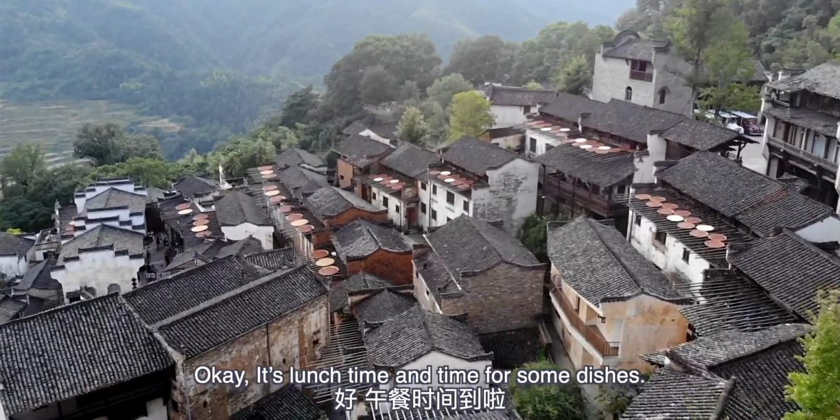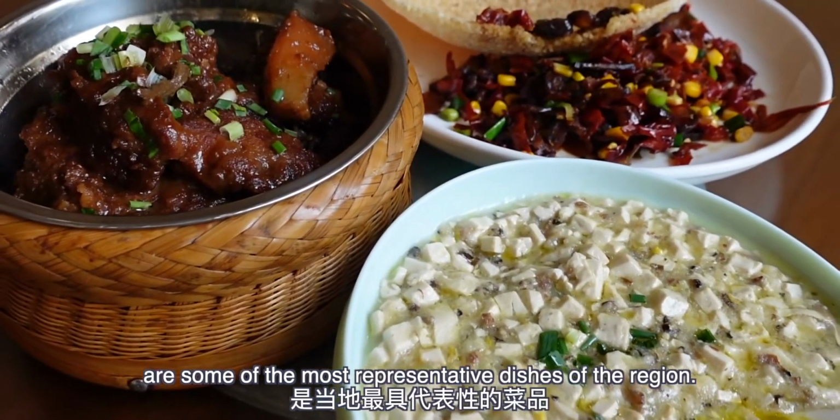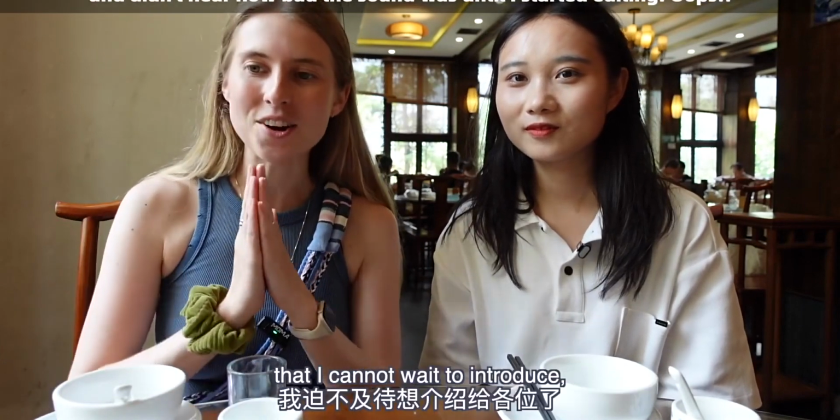Okay, it's lunchtime and time for some dishes. These 3 here are some of the most representative dishes of the region. Oh my goodness, there are so many amazing dishes on my table right now that I cannot wait to introduce.